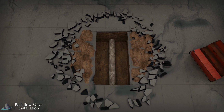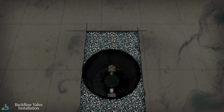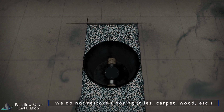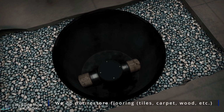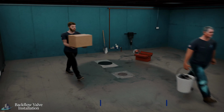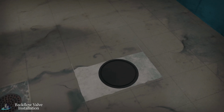After reaching the drain, we install the valve and test it to make sure it's working properly. Once that's done, we'll backfill it with stone and cement the top with concrete. If you're experiencing a flood, give us a call. Our experts will take care of it for you.